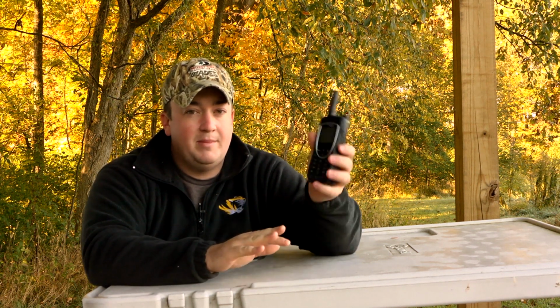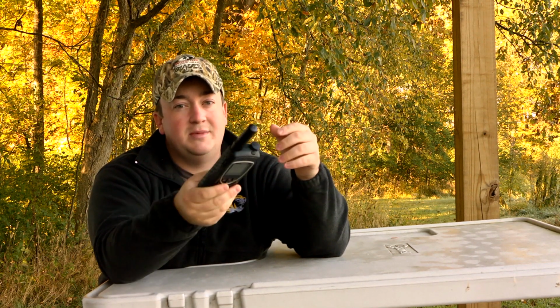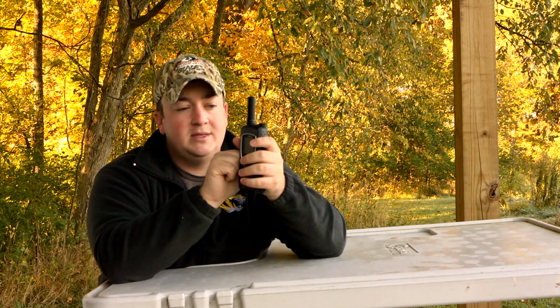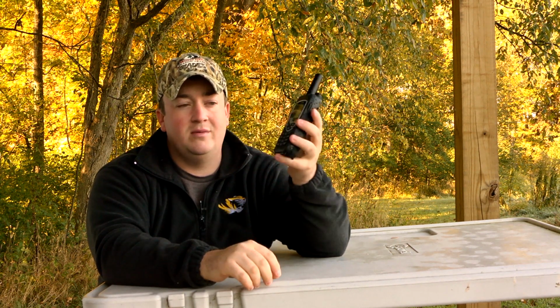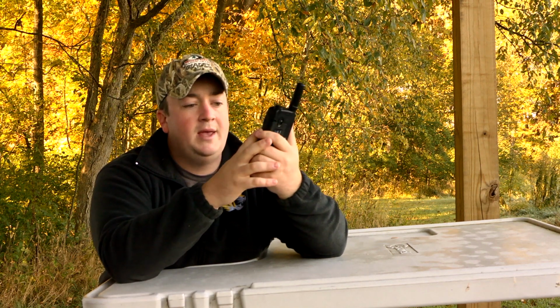Another cool feature about the Iridium 9575 is that you can send and receive text messages, which is pretty cool. The phone itself is extremely rugged. It's shock resistant, jet water resistant, and dust proof. So wherever you're traveling or whatever you're doing, you don't have to worry about this phone not being able to handle whatever conditions you're going through.